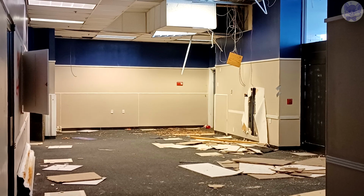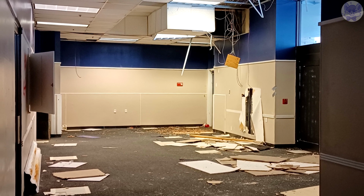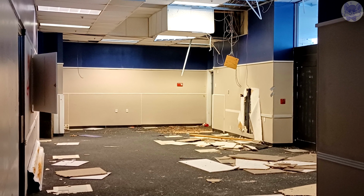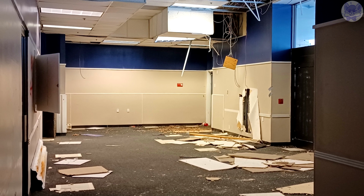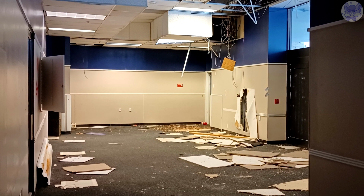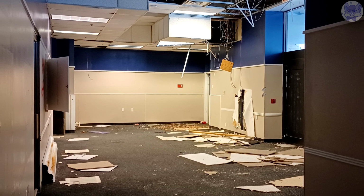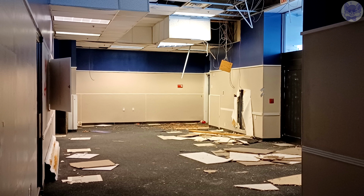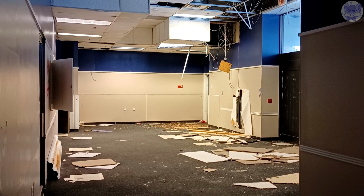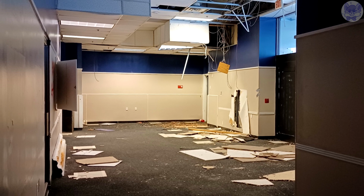Here we have another service or maintenance room. This was also on the right side of the open area, except it was through a door and down a corridor in some hidden back area. Obviously, it is a service and maintenance area. I don't know why it is super disrepaired. There's wires hanging from the ceilings. There's drywall on the floor. There's a bunch of wood bits and ceiling tiles. It's just an utter mess.